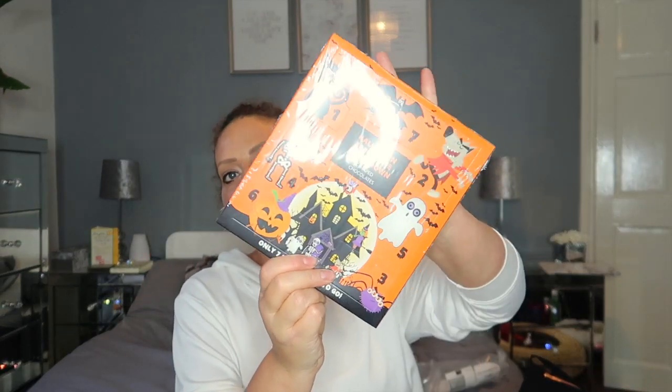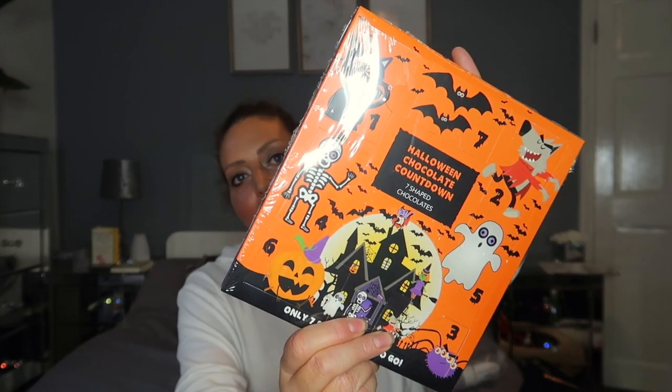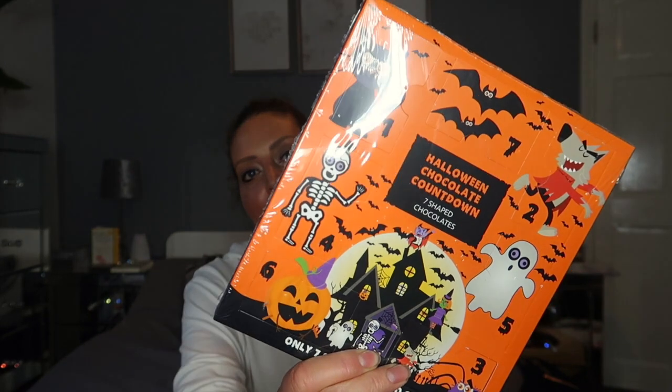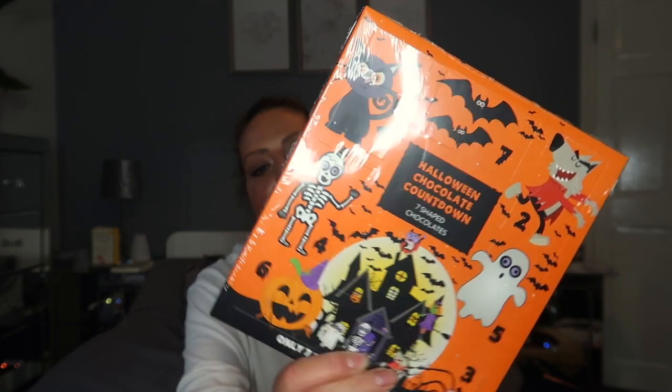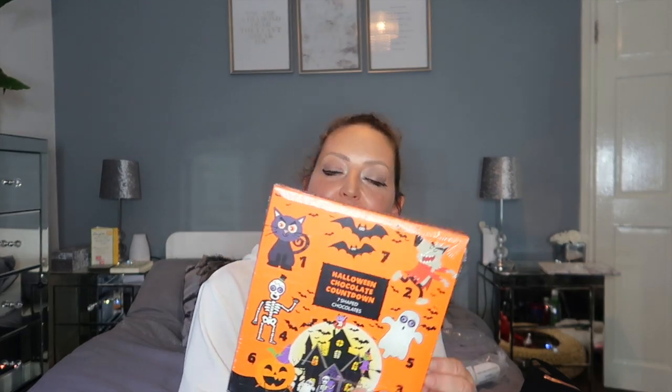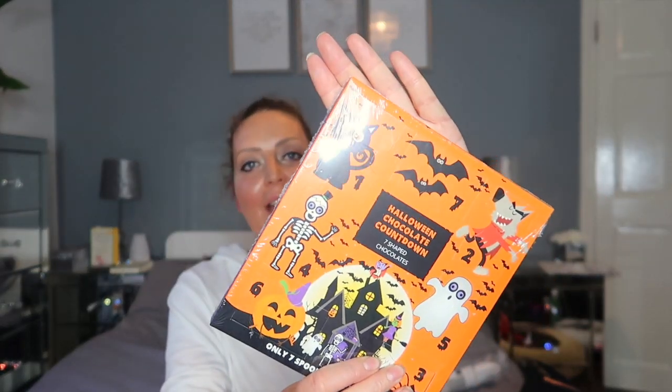The next thing I got from Morrisons then was this, which I thought was quite quirky. It's a Halloween advent calendar. So it only counts down the week before. So it's 7 spooky days to go and 7 shaped chocolates. I just thought it was a bit different. I do like Halloween. I just like the whole eeriness of it all. So yeah, not had one of those before.